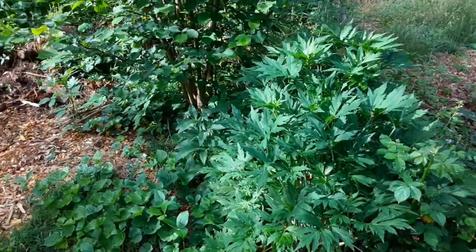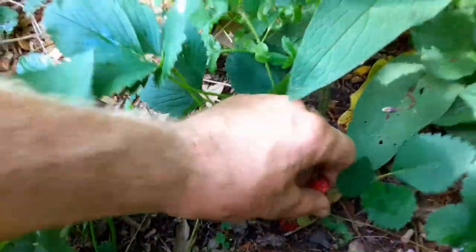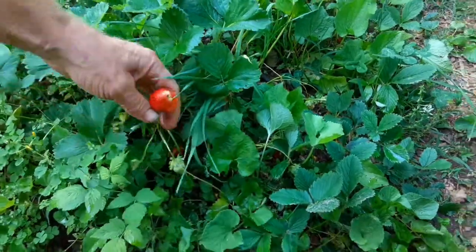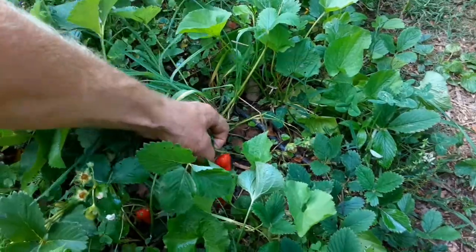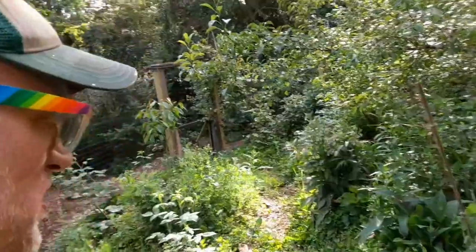Edible ground cover sochan. Lots of wild strawberries down here. Not as pretty to look at, but they sure do taste good. Not real sweet. And some June-bearing strawberries, I believe. I bet we can find a ripe one. Good enough for me.